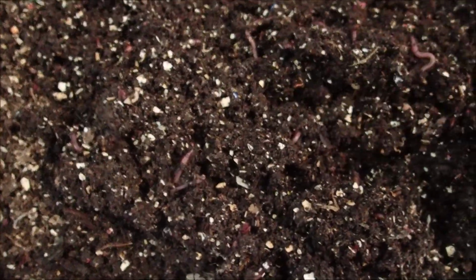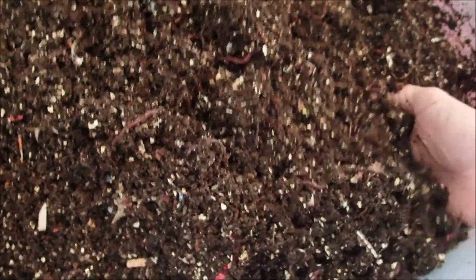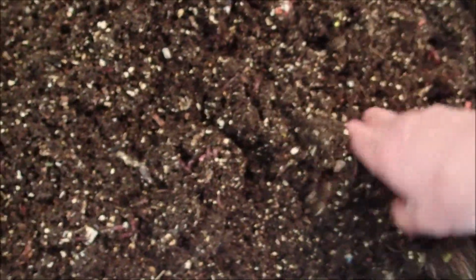Now we'll take a quick peek in on our den of descendants, formerly known as the cocoon only bin. Just kind of turn it up. Got cocoons, several on top there. We did not feed them last week. Not going to feed them this week. We are letting them go through the rest of this, turn it all into castings. It looks like they're doing a pretty good job. I'm not seeing much shredded cardboard left like last week.